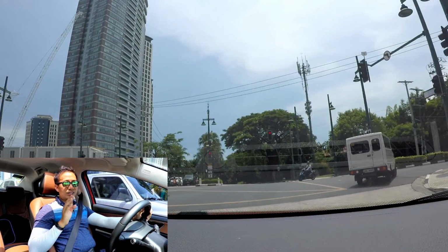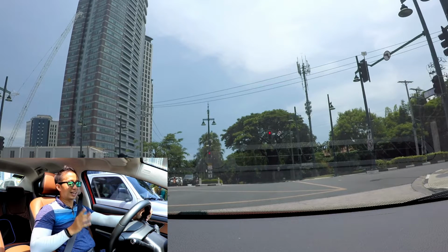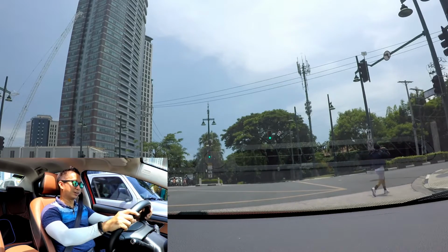Alright, so right now we're here at the stoplight, and I'm going to share with you guys how it looks like to accelerate from standstill in sport mode in your Chery Arrizo 5 EV. Let's go!